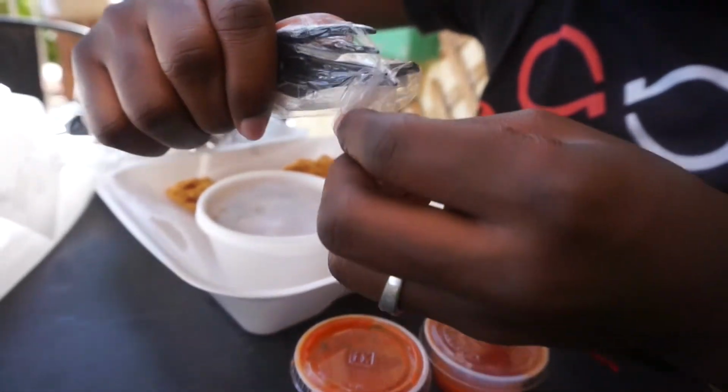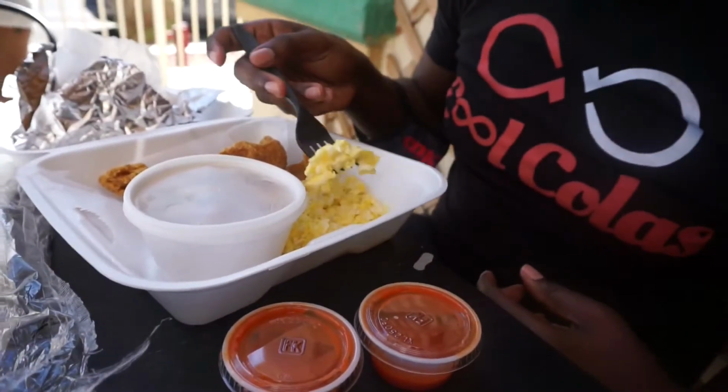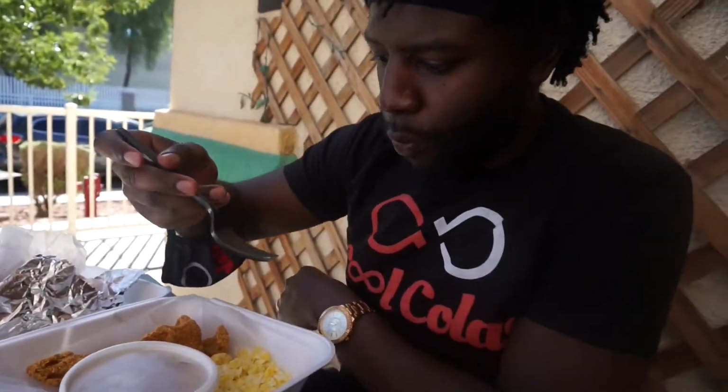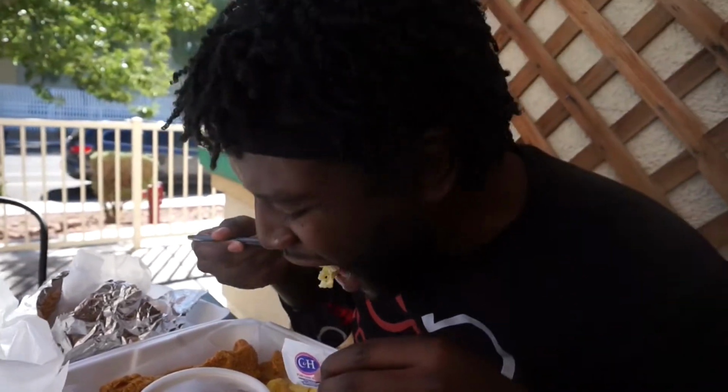Let me get some of this silverware so I can eat it and see what it's like. It's pretty good. I will say I want to add a little bit of salt to it. See what it tastes like from there. Tastes pretty good? Yeah, it's pretty good with the salt. It was good before, but I can always tell when something needs a little salt. But I think a lot of restaurants do that for dietary reasons. Everybody can't have a lot of salt. Yeah, that makes sense to me.